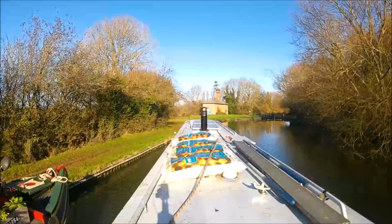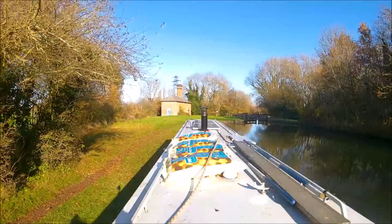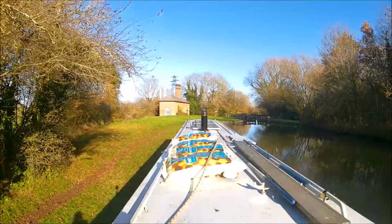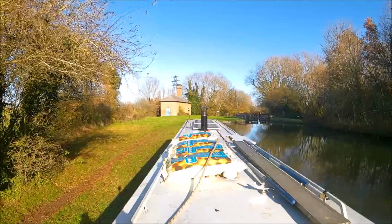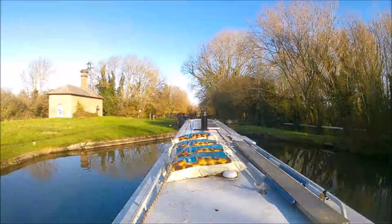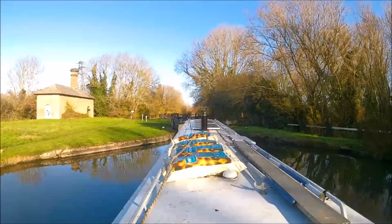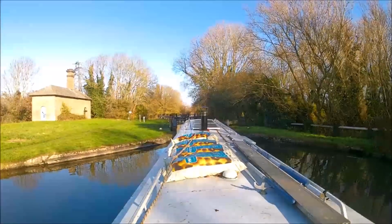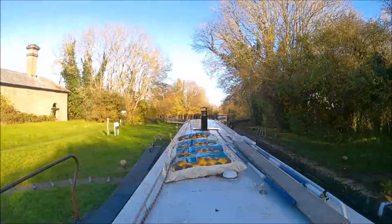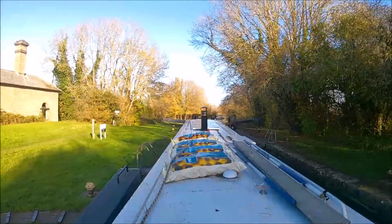We're coming up to the second lock of the day, which is one of the 3 Seabrook locks. That building you can see up in front of me is an old derelict pump house. I had a quick peek through the doorway, and all it is now is a well-built home for pigeons and rats.